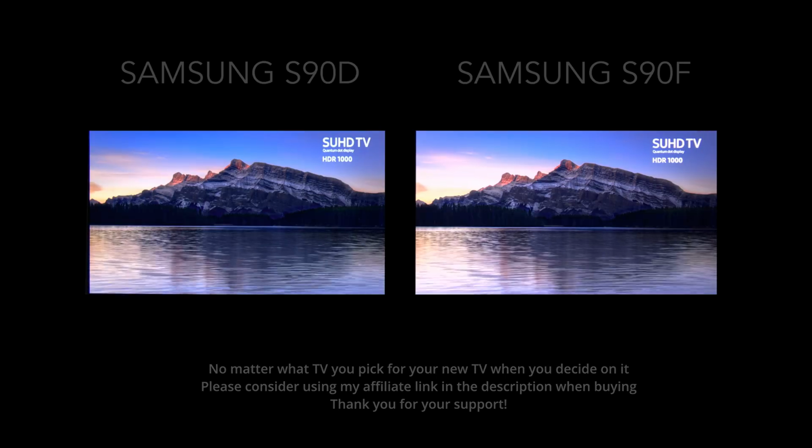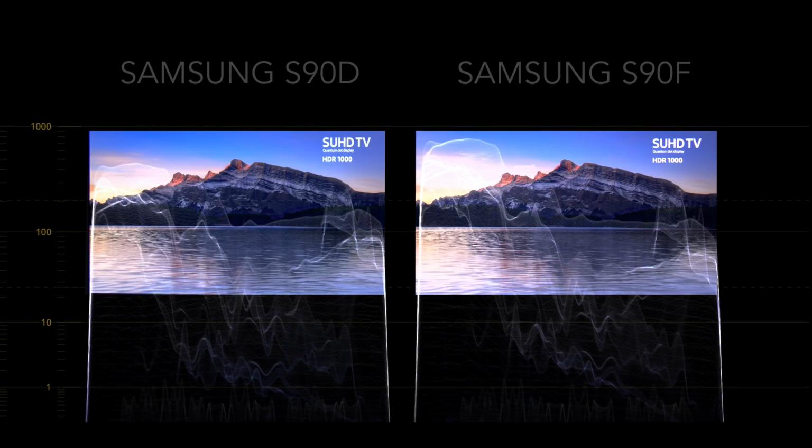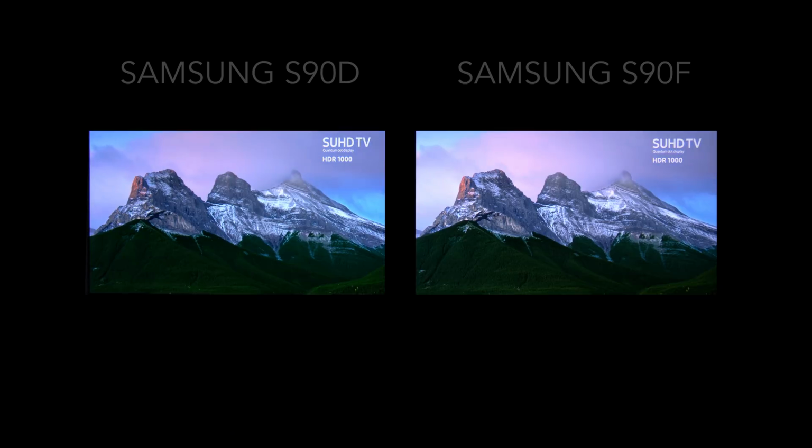I'm going to go ahead and pause it right here because this is a good example of that. You're probably seeing that the S90F looks brighter than the S90D, and you'd be right. When I'm pulling up the scopes, the S90F is showing that it is giving you a punchier highlight here, and that's nice to see because not always do we see improvements on paper where we see it in actual content. But yeah, we're seeing it here, and that's a good thing.